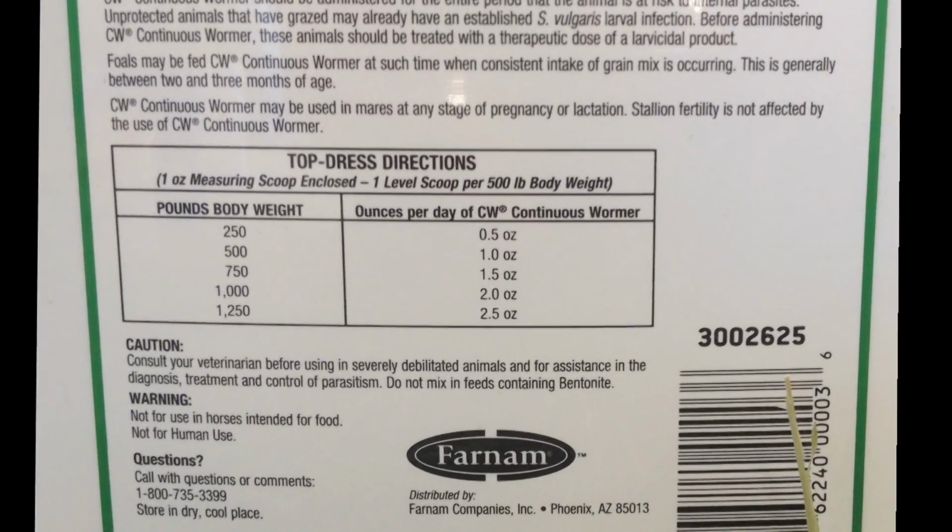Is there any downside to using a daily dewormer for a long period of time? These products have been used since the middle 80s, so far so good. As always, we want to be careful about the chemicals that we use in animals and make sure that they're used correctly. Use the label directions.